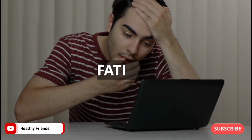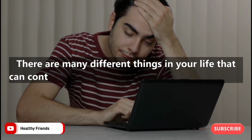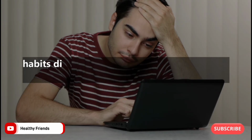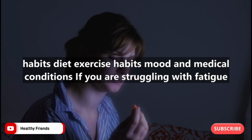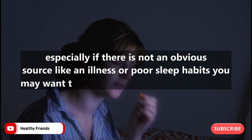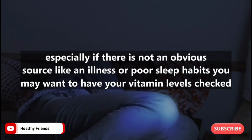Number 5. Fatigue. There are many different things in your life that can contribute to your energy levels, like your sleep habits, diet, exercise habits, mood and medical conditions. If you are struggling with fatigue, especially if there is not an obvious source like an illness or poor sleep habits, you may want to have your vitamin levels checked.